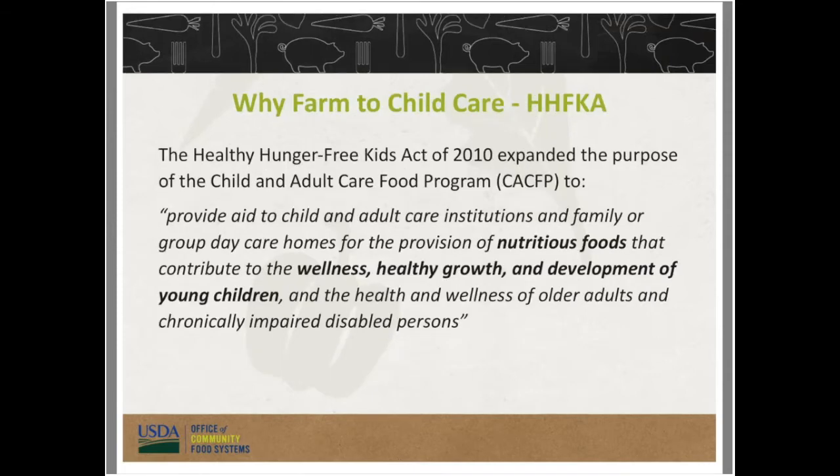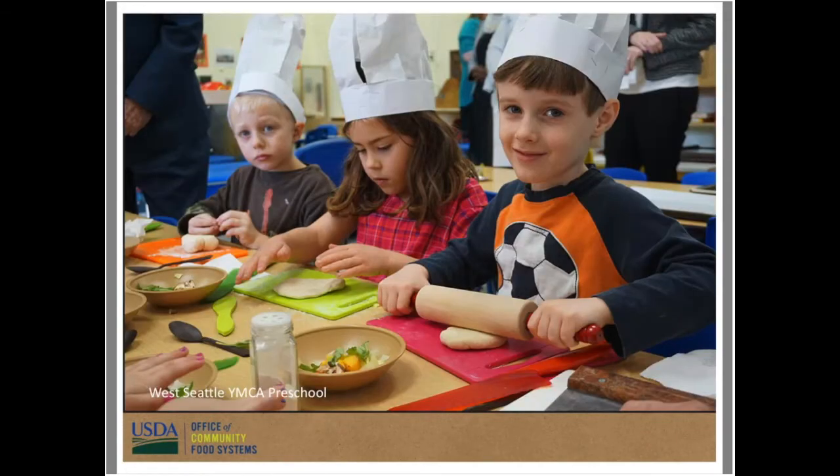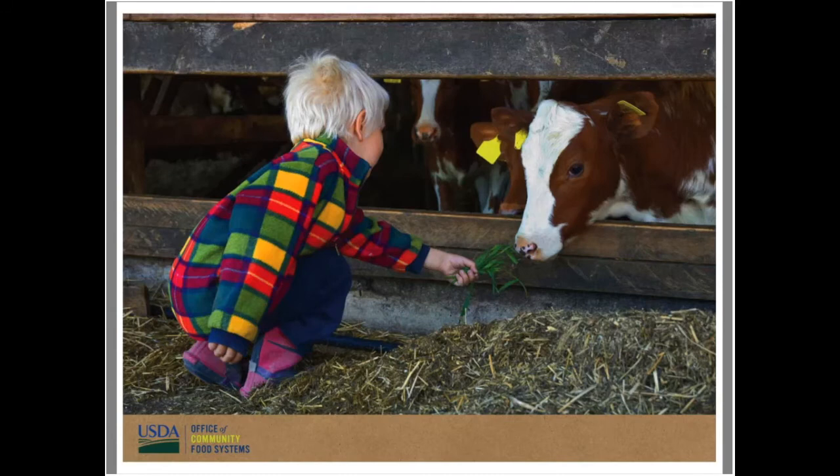So why Farm to Child Care? The Healthy, Hunger-Free Kids Act expanded the purpose of the CACFP to include a more holistic approach focused on wellness and healthy development. So you can see that this is a very important factor for the USDA as well. Farm to Preschool Child Care connects children with where their food comes from, and this can occur in many different ways, including hands-on classroom activities, as well as bringing the kids to nearby farms on field trips. And you can see that the nutrition education pieces of Farm to Preschool Child Care all have the goal of engaging little ones with where their food is coming from.